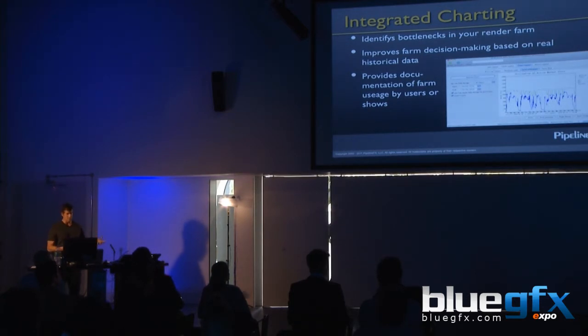If I need to buy 10 more machines, or just more licenses, how do you know these things? Most people don't know, and they take guesses. And then there's sometimes a big war between the people with the budgets, the people in IT, and the users, and everyone just feels like they need more of this or that. But we try to provide data so that there's a historical record, and you can say that had we had this, we would have gotten it done this much faster. And we do that by recording everything that happens in the system and providing integrated charting.